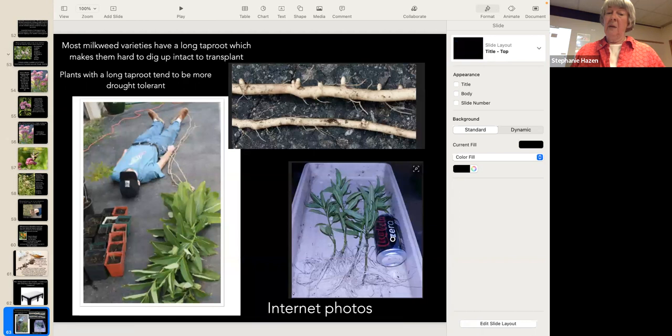I don't know what kind of milkweed this is, but I got it off the internet. And some of these milkweeds really, really have a long taproot. And if you try to dig them up and transplant them, you'll kill the plant. If you're lucky that you can tell what a rhizome is, great. But still, if you're not getting most of the root, you're not going to transplant your milkweed from the soil.